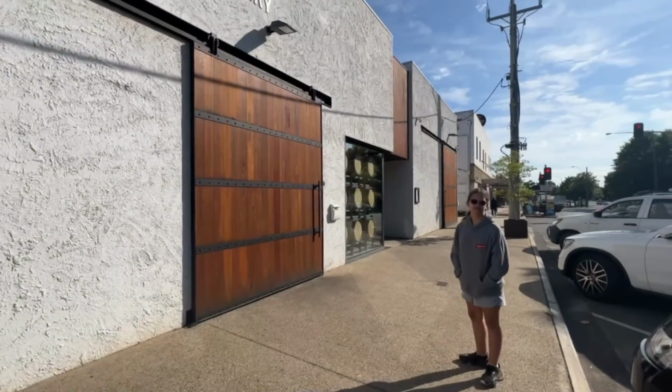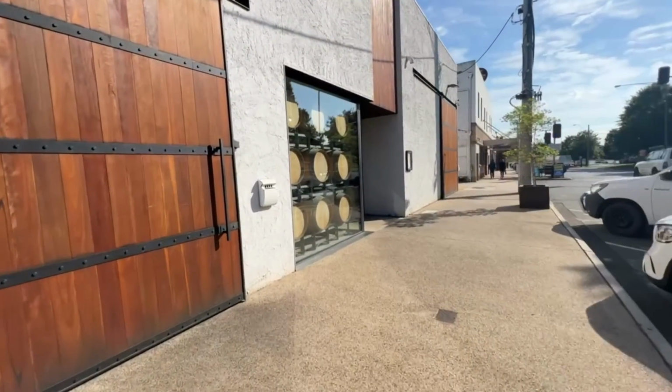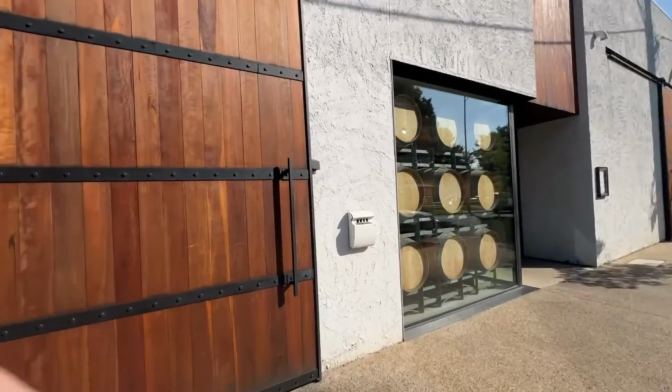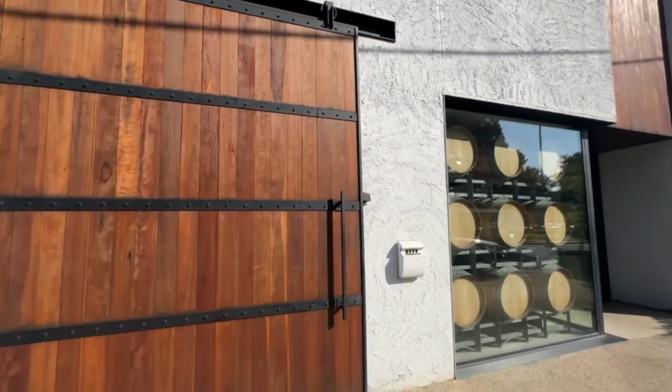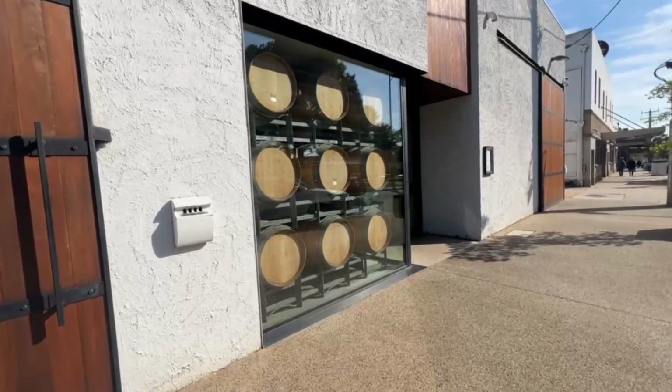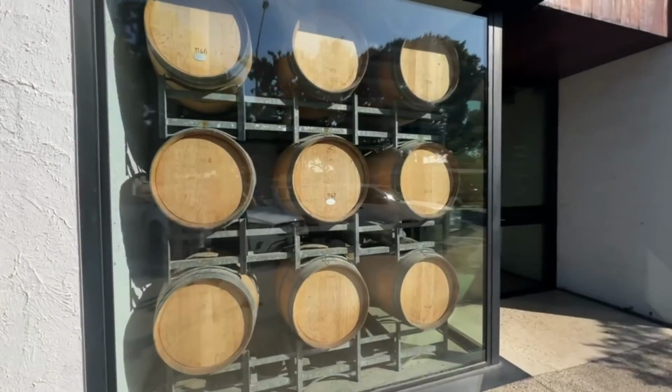Natalie's asking me the hard-hitting questions. She goes, what is it? What is it? This is new. I like these doors, firstly. But big barn doors. It's a distillery, Nat. They make some alcohol. Wow.